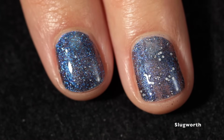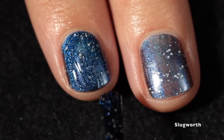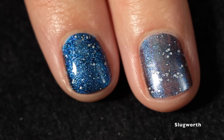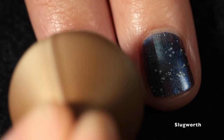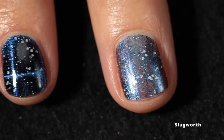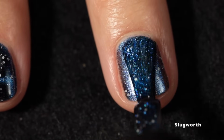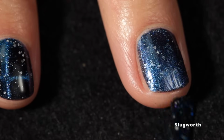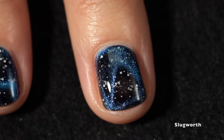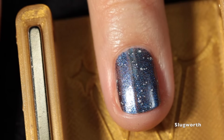As you can see, this has a fantastic formula even on the first coat, and it would be interesting even if you didn't want to magnetize it. It has a fantastic, beautiful formula. But I got a really, really cool effect, and when you do apply the magnet, those white irregular glitters become very apparent, and honestly, these are so unique and really, really fun nail polishes, this particular trio that we're going to look at.